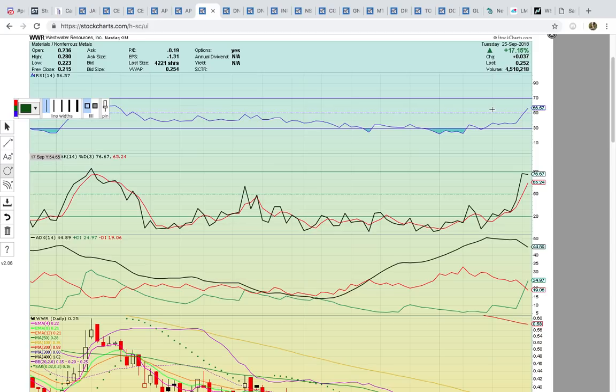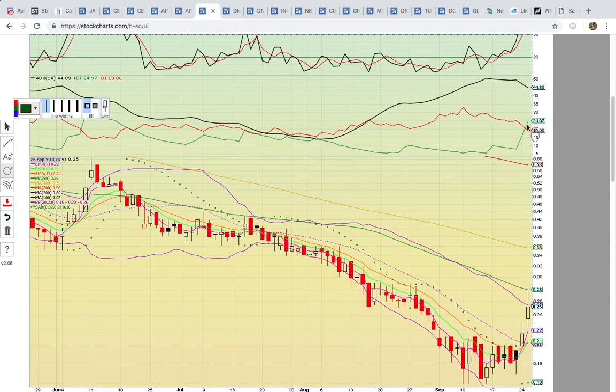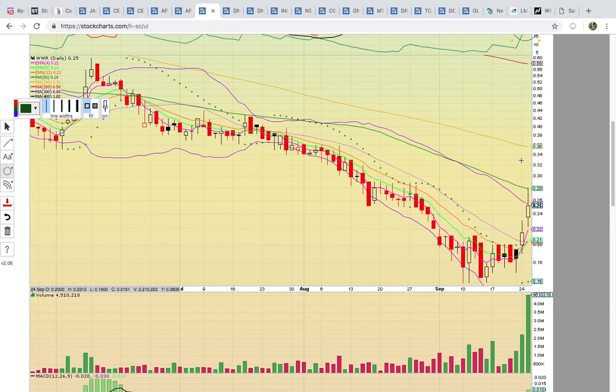Okay, let's look at WWR here. Closed up 17%. So congrats everybody that caught this play yesterday. So yeah, good follow through. It's in the bull zone on RSI there at 56 with room to run. You have Fasto up there below 80. It had a little pullback. You had the bullish crossover in ADX, and so it hit our target today.